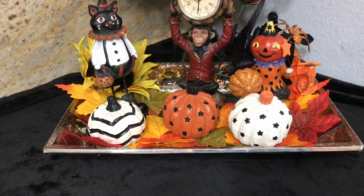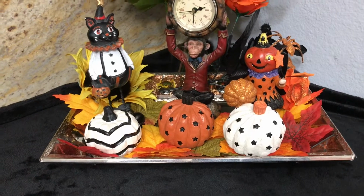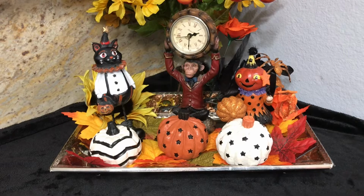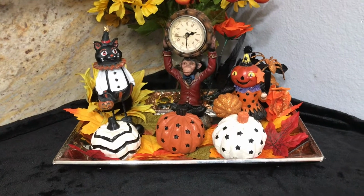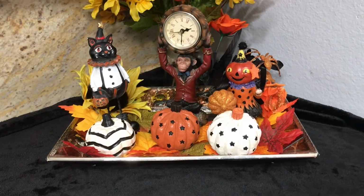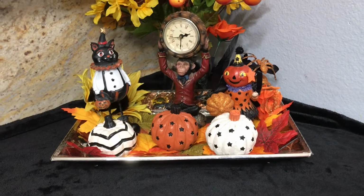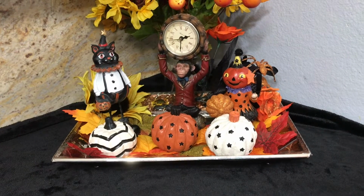The pumpkins were a little expensive, but they go so well with the other vintage pieces that you see here. I really was happy. When I saw them, I knew they would go right with this. Isn't this the cutest thing you've ever seen?